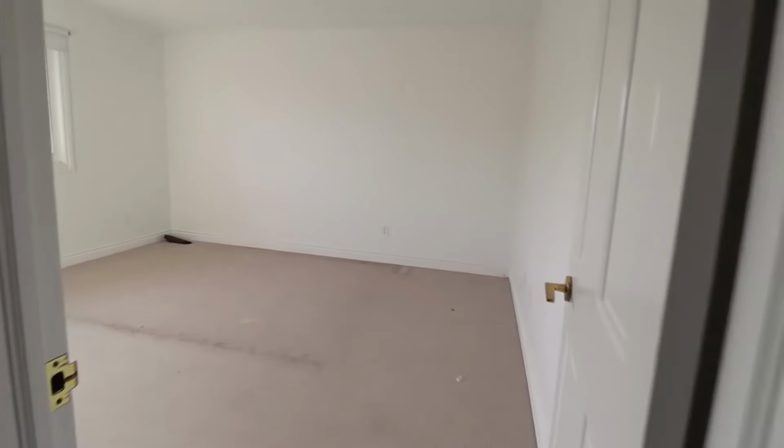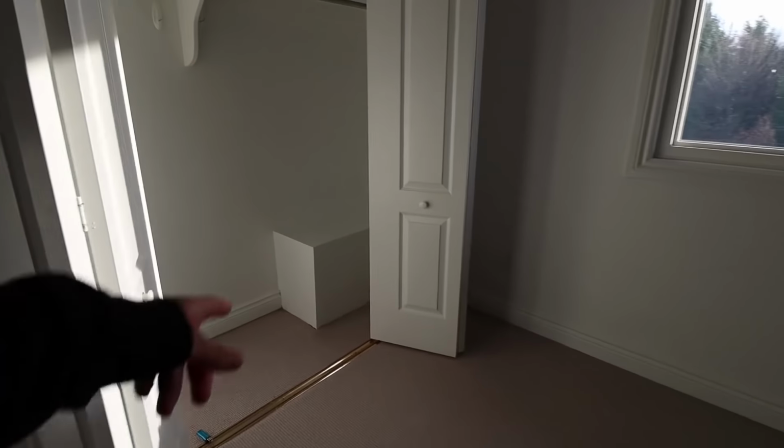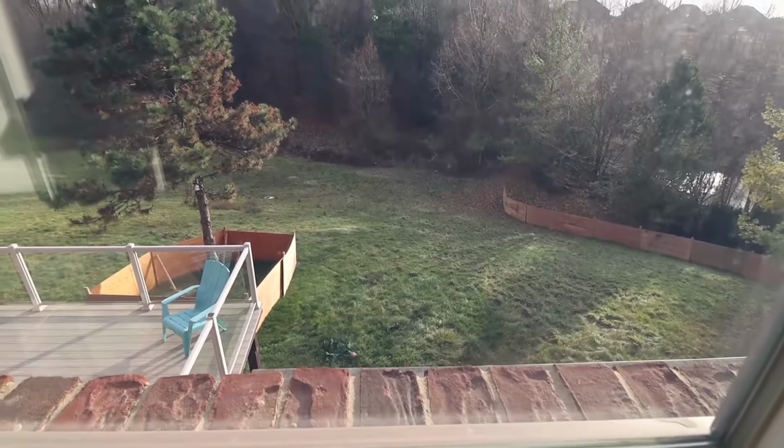And then two more small bedrooms. I'm gonna assume no bathroom for these. Just like, oh, cool. Got a lighter. Let's see back in here. So that is the backyard right there.